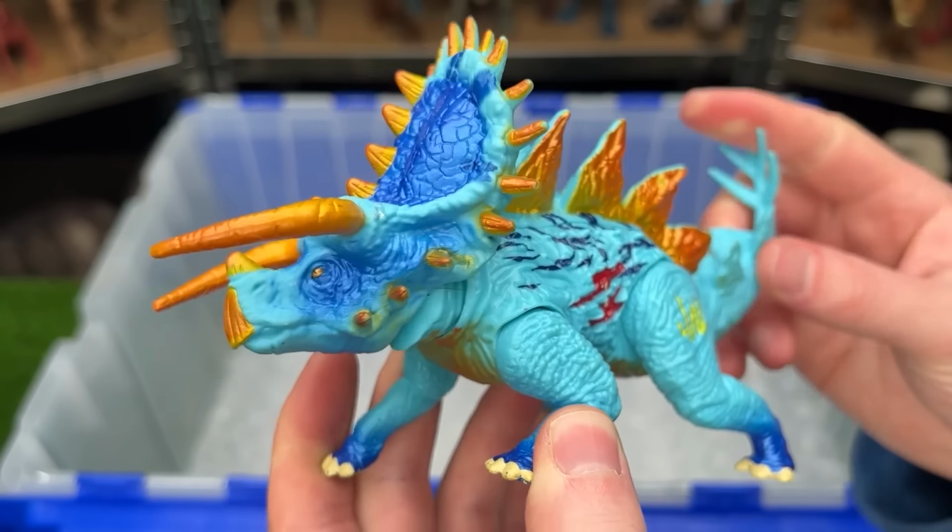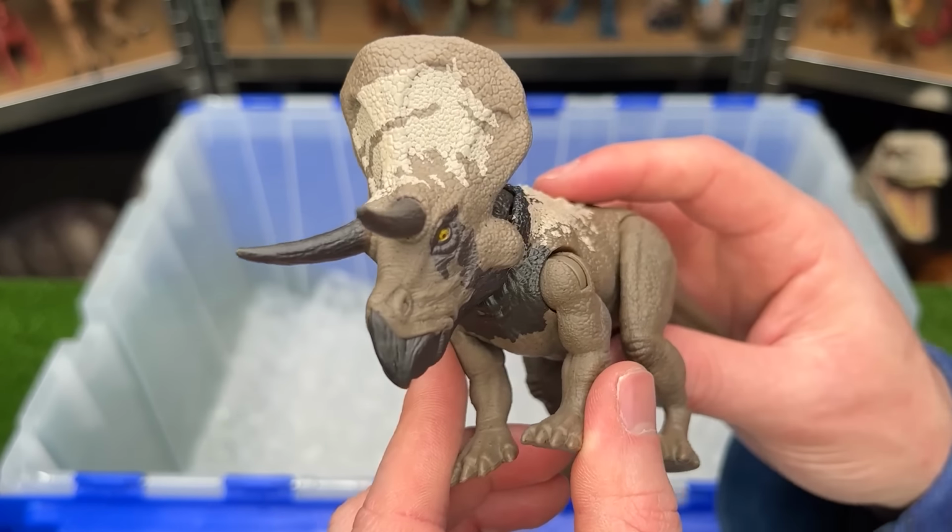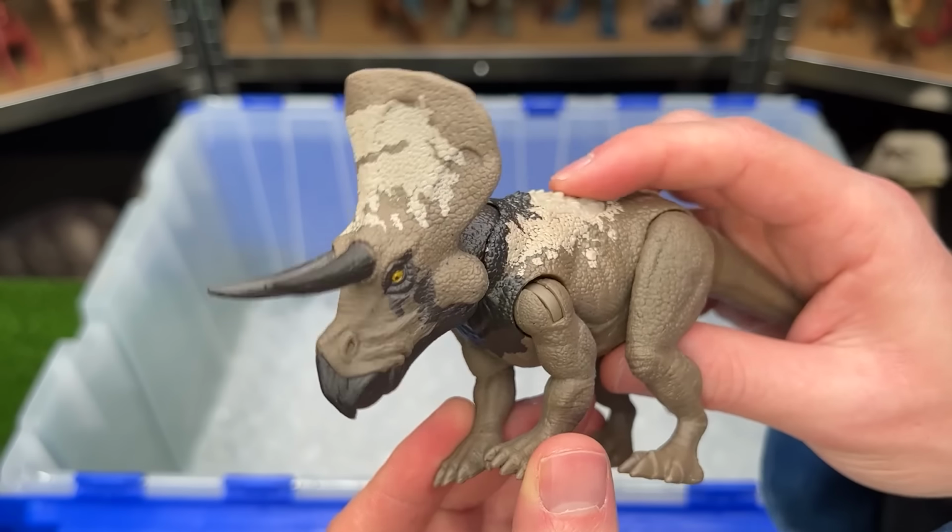And last of all, I've got the Zuniceratops figure. This is a newer version that is in the brown coloring with the tan and black on its face, and it has a single action button for a stabbing action.